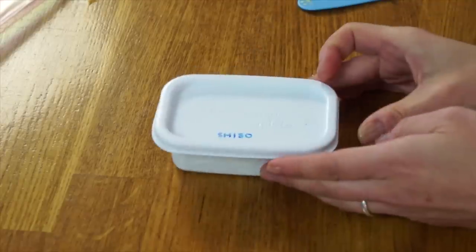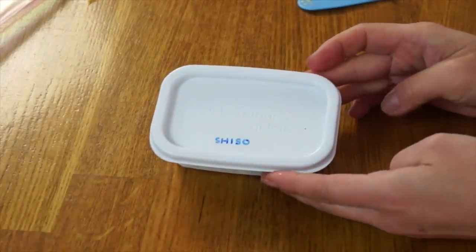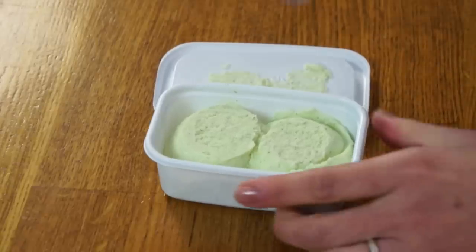Shiso! So shiso is an herb that's used a lot in Japanese cookery. There are two different versions. There's a purple shiso and then there's a green shiso. Sometimes you'll see things wrapped in it or it's shredded on top of things. It's really, really lovely. Very, very fragrant. It has nice little flecks in here. Let's give this a taste.